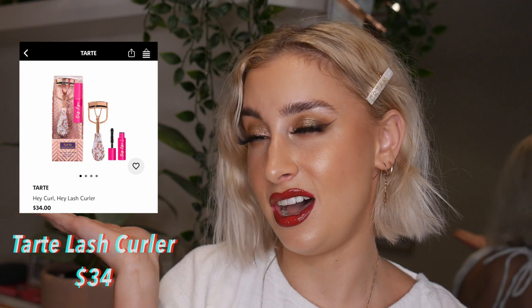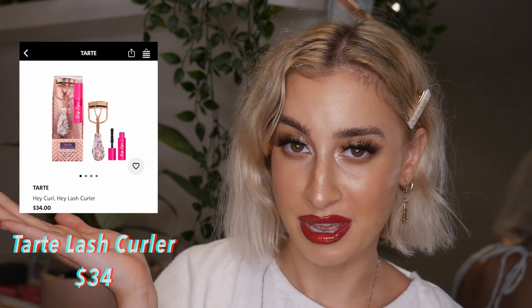So the first thing that I thought would be a great gift was the Tarte eyelash curler. They bring out one every single year, and I always buy one for myself. I've always bought one as a Kris Kringle present if I've had a girl for Kris Kringle. I think it's literally the cutest gift ever. I'll show you the ones that I've collected over the years.